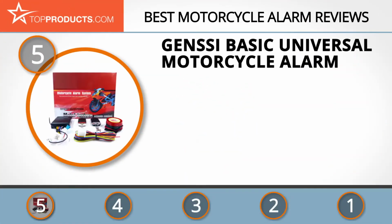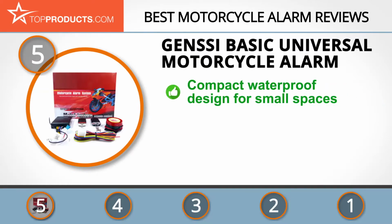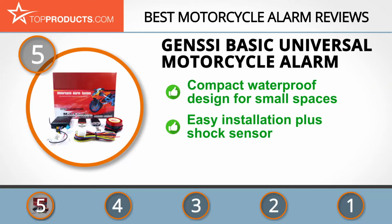At the number 5 spot is the GenC Basic Universal Motorcycle Alarm, chosen not only for its features but also because of its budget-friendly price tag. GenC is a brand originally known for its LED products, which are used in cars for the Baja 500, Baja 1000, but it's grown and now offers affordable automotive accessories as well.